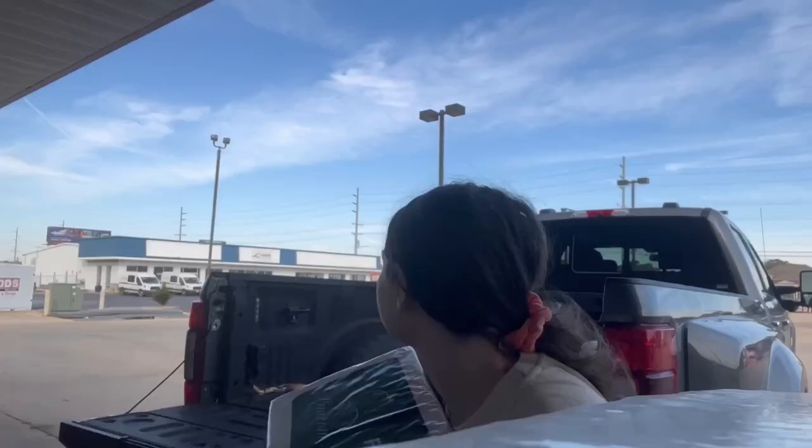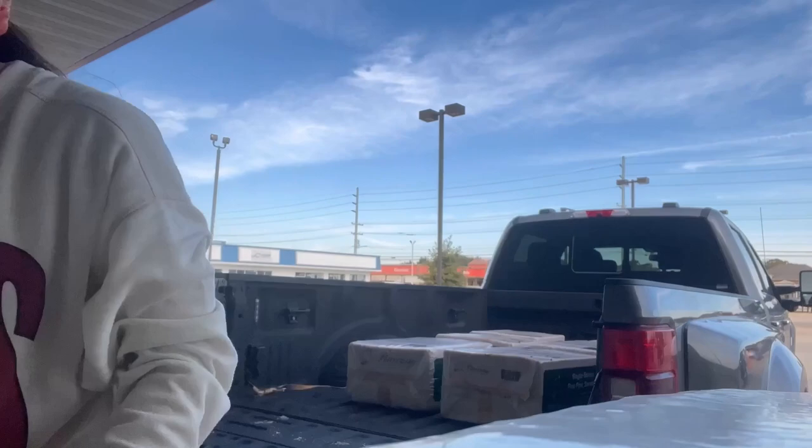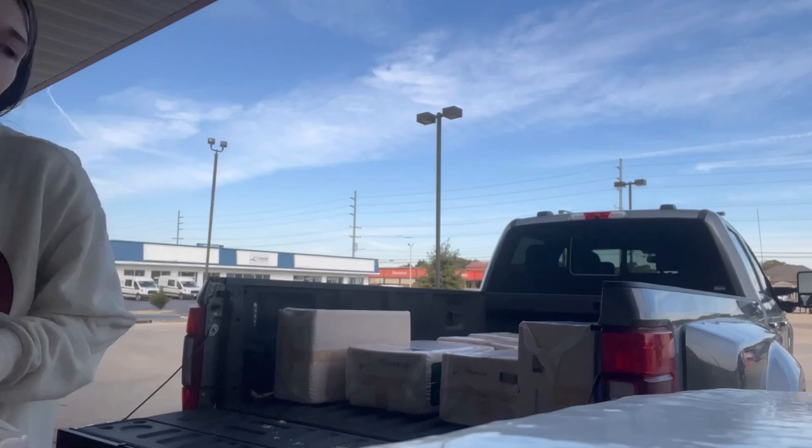So we decided to bring our own shavings. So I went and got I think 10 bags of the fine shavings. These are my favorite kind of shavings, and I know my horses love them too. So I would like to have these instead of whatever the event would provide.